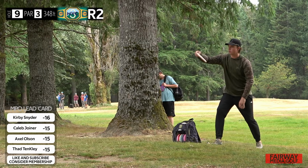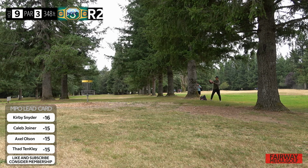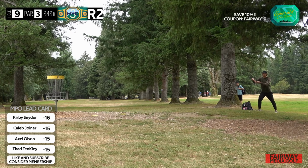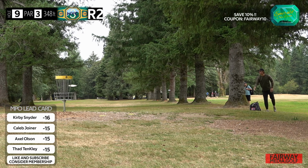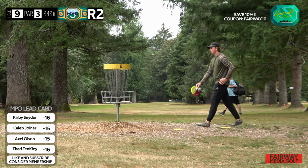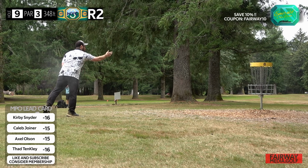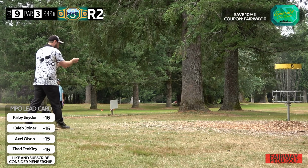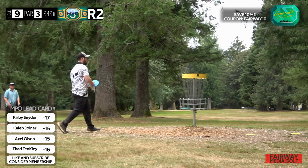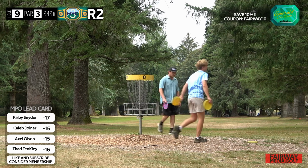Oh, small miss there from Caleb. Really making sure he's focused here. That's a great execution. Yeah, incredible putt. He's probably, I want to say, just outside the circle, maybe edge of circle, flirting with the edge, somewhere in that range. And yeah, just absolutely nailed it. Yep, definitely a little bit closer here, making this not so tough. Great shot. Scoring once again. Tough par there from Axel.